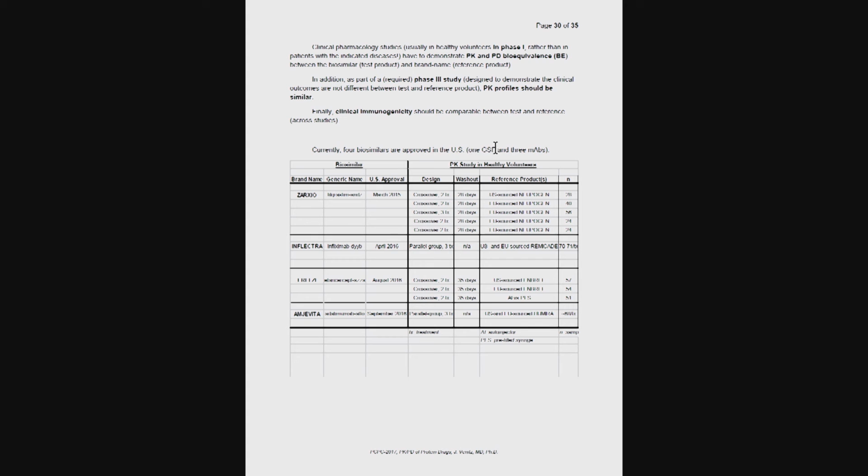And you can see one of them is a GCSF that we've already talked about, and 3 of them are monoclonals. Okay, so we have filgrastim, just talked about that. That's one biosimilar approved. And then we have 3 TNF blockers that are part of the exercise that also have been approved. And you can see how they were studied.